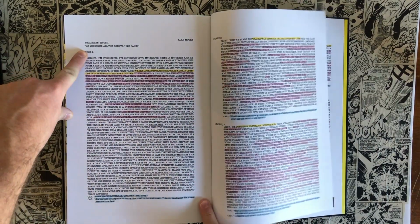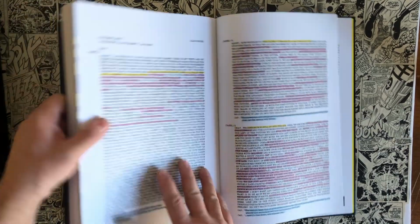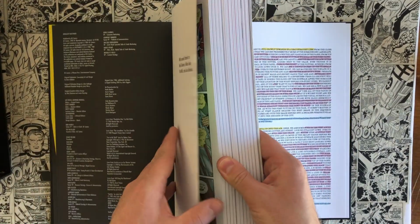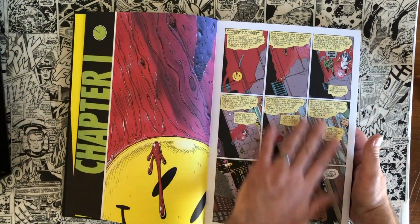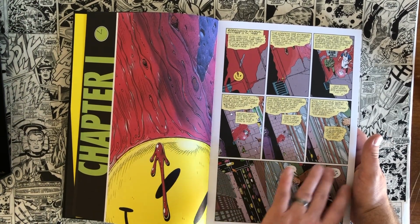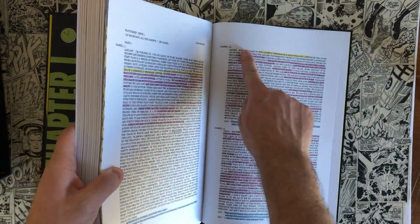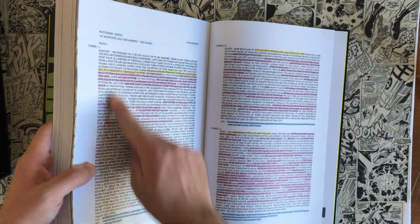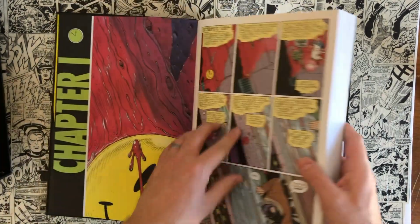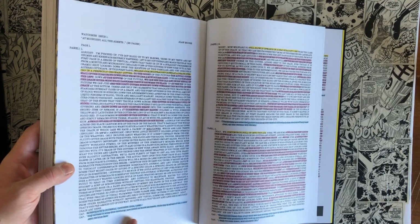So this is page 1. What's going to happen on all of page 1? So let's open to page 1. So this is page 1. 9-panel grid. Obviously, the last panel there takes up the place of all 3. So that's the first image. This is panel 2's description. Panel 1 has all this in it. That panel right there is written all on that one page of script.